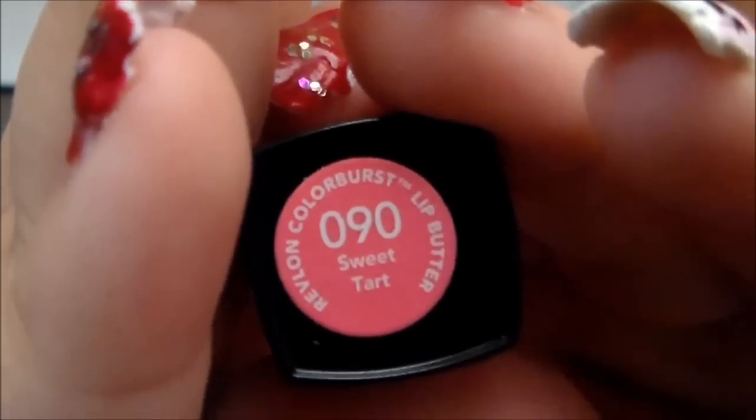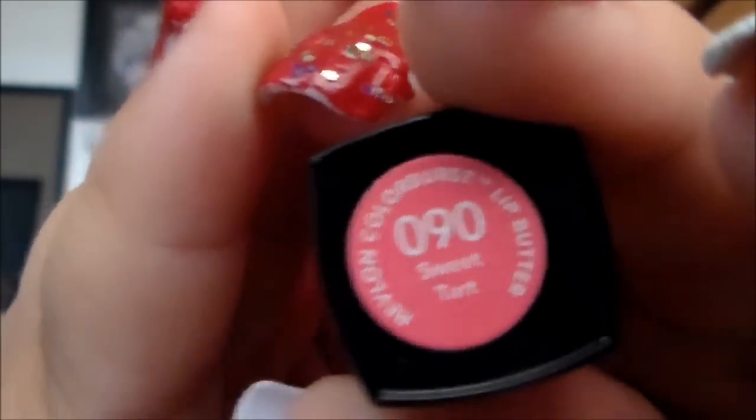The next thing I have been loving is my Revlon lip butter, and this is my favorite lip butter. I know I'm a day late and a dollar short with the whole trend of the lip butters. This one is in Sweet Tart. This is the color. I have it on my lips today. It's just a nice pinky color. I think this is around $6. Don't quote me on it.